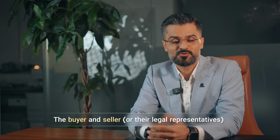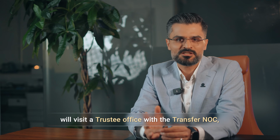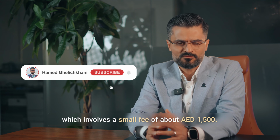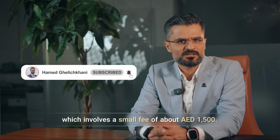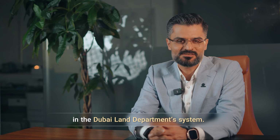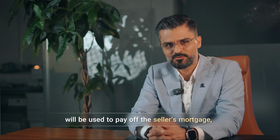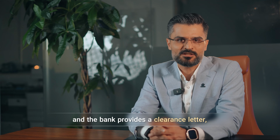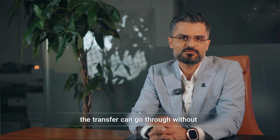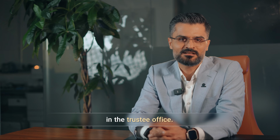The buyer and the seller or their legal representatives will visit the trustee office with the transfer NOC, passports, IDs, and these manager's checks, and they request property blocking which involves a small fee of about 1,500 dirhams. At this point, the property is blocked in the Dubai Land Department system. After blocking, the bank's manager's check will be used to pay off the seller's mortgage, and once the mortgage is cleared and the bank provides a clearance letter or a mortgage release letter, the transfer can go through without needing the buyer or the seller to be present again in the trustee office.